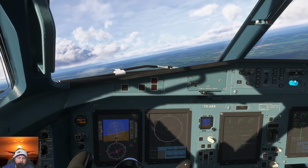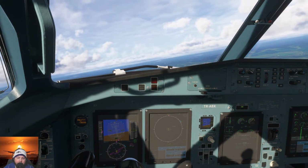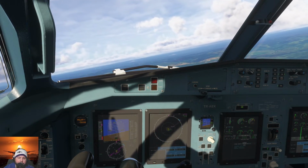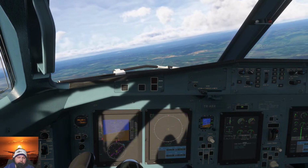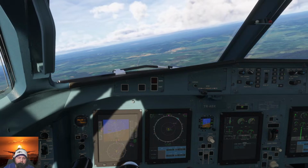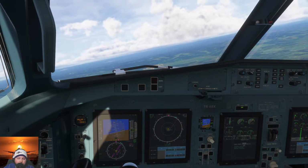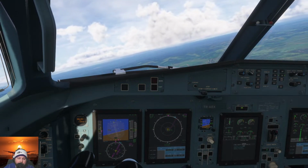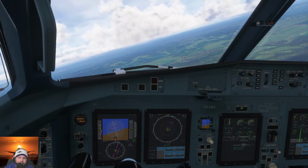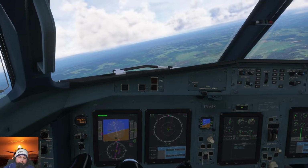Afri 123, contact departure. Contact departure, Afri 123. Alright, flaps up. Brazzaville departure, Afrilink 123, climbing past 3,000 feet for flight level 160. Afrilink 123, Brazzaville departure, radar contact. Turn right heading 280, vectors to detour, then on navigation.